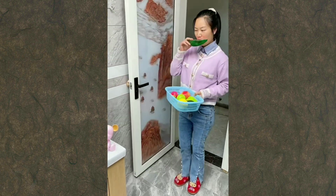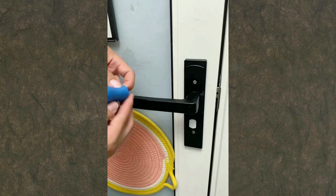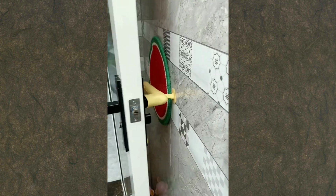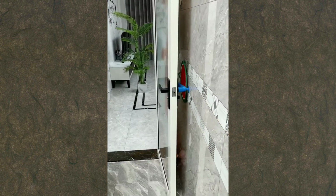Protect your walls and silence slamming doors with this silicone door handle cover with back suction cup. Made from soft, shock-absorbing silicone, it cushions impact while preventing damage to walls and handles. The built-in suction cup offers quick, tool-free installation. Ideal for homes with kids or elderly, it's a small upgrade that makes a big difference.